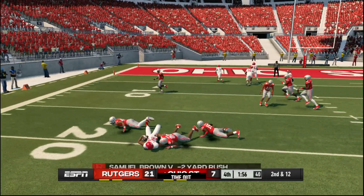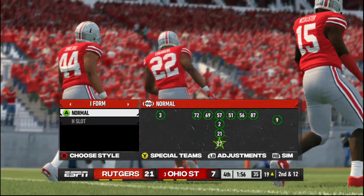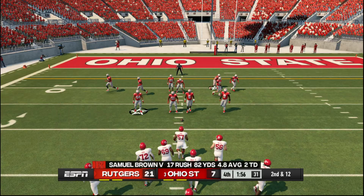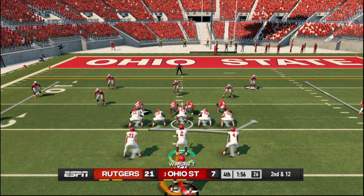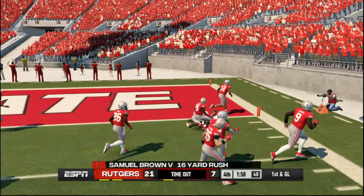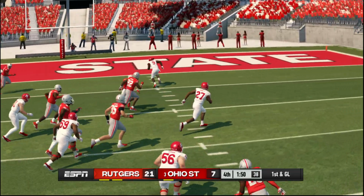Get it again. They'll bring him down at about the 19-yard line. Loss of 2 on the run by the halfback. The Buckeyes will use their first time out of the half. Second and 12 coming up here. Ball on the 19. Around the 2-yard line. So the run goes for a big first down. The offensive line opened up some nice lanes to run through as well. Nice play.